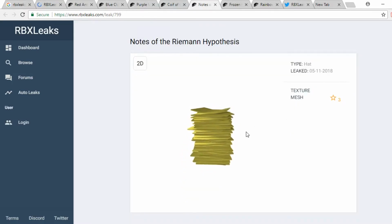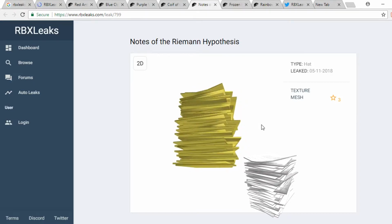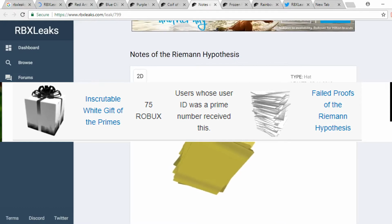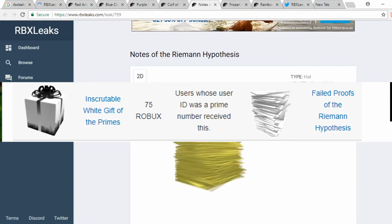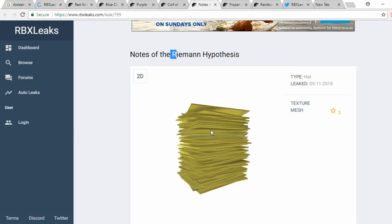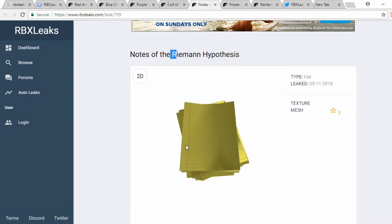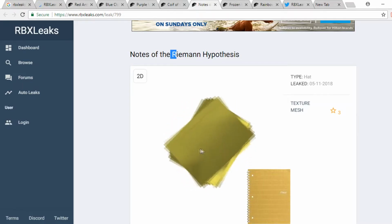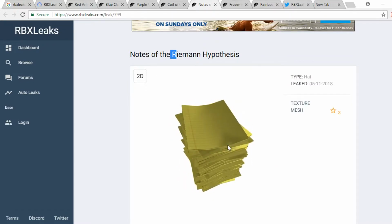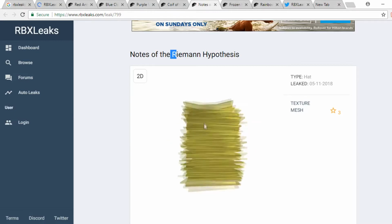Okay, the Notes of the Riemann Hypothesis. This reminds me of a hat that came out back in 2007, I believe, and it came out of a gift box. We don't have Giftsplosion nowadays, so it's really disappointing. But those were actually the same. I think it was the same title, although the papers weren't yellow. They kind of look like recycled paper, like those notebook papers that are 70% used as recycled waste, you know. But these, however, are yellow. I guess they just dyed it yellow.